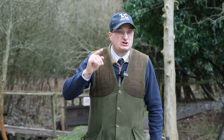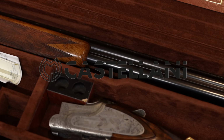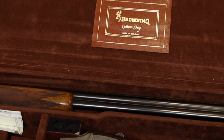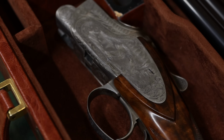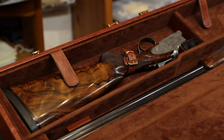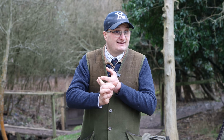This pair of guns was sold for over £80,000. This is a very rare pair of C2S B25 handmade Brownings, but they've got something slightly different. They're a consecutive pair. They've got 20 bore barrels and a pair of 28 bore barrels.